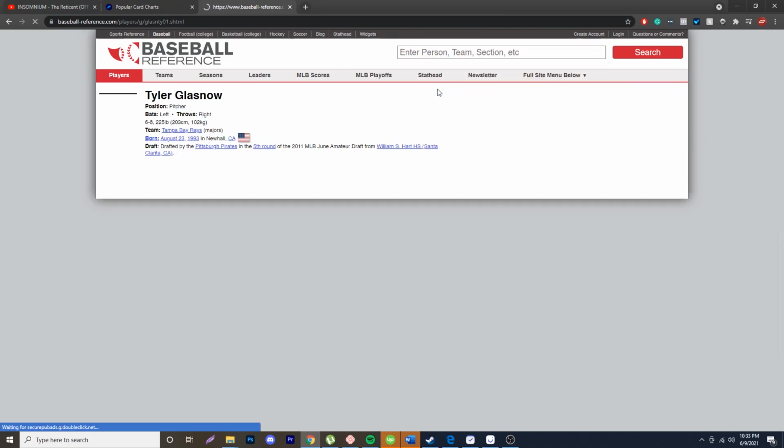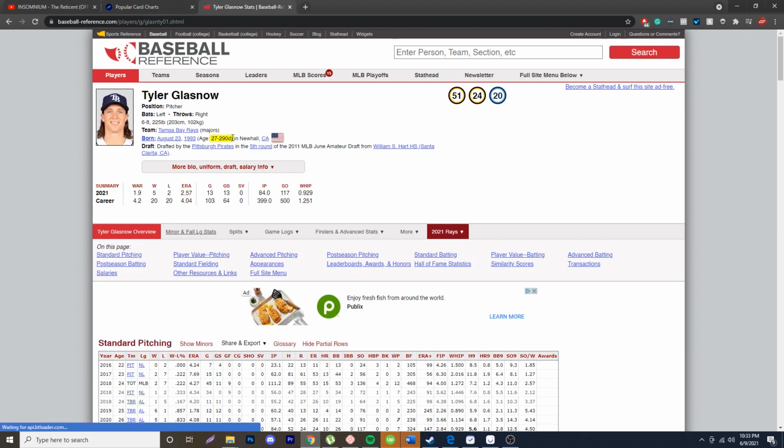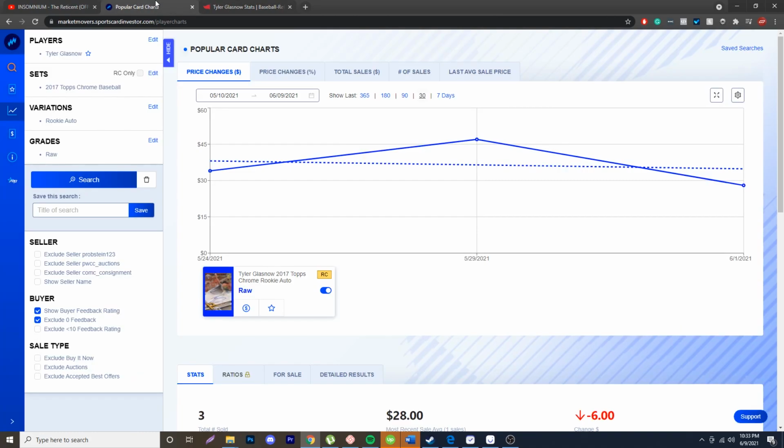He's been pitching good. So you can see over here, he has a 0.92 WHIP. Really, really good with that. 2.5 ERA, 1.9 WAR, 5 wins. But again, age is an issue. He's 27 years old. Only worth 4 WAR. Has a career 4 ERA.